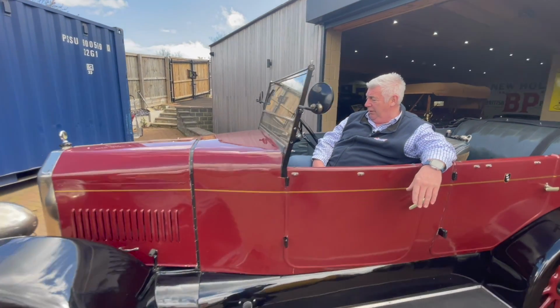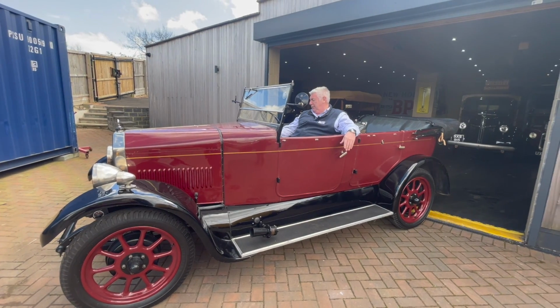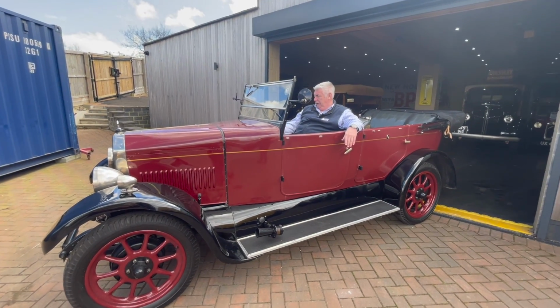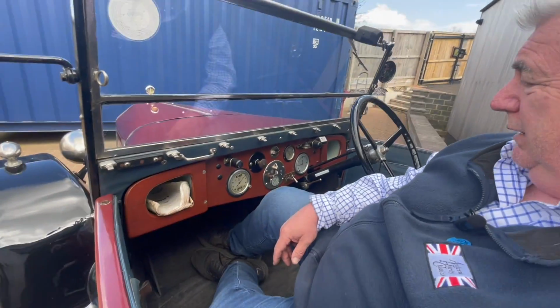But there it is, ticking over. I don't know whether you can hear that or not. Tick over, it's 20 pounds oil pressure. The amp meter's up there. It's just a lovely, lovely, nice car.